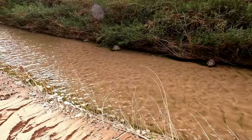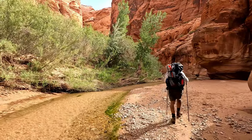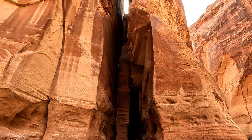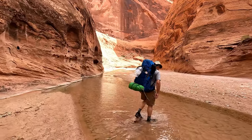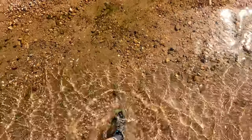You can see that the river depth has greatly increased. It's a lot deeper. So as we started out this morning at Big Spring, we have 4 miles of narrows left here in Paria Canyon. I've already done over a mile, but very soon it sounds like it's going to be opening up quite a bit.